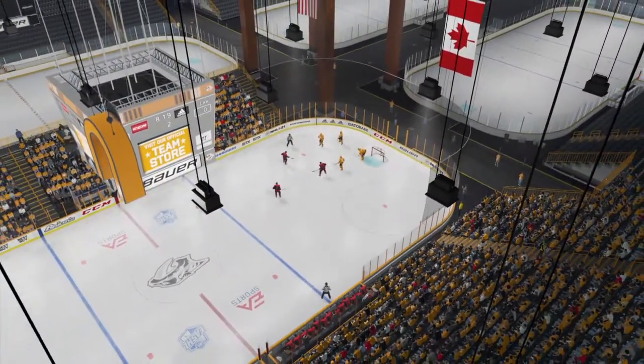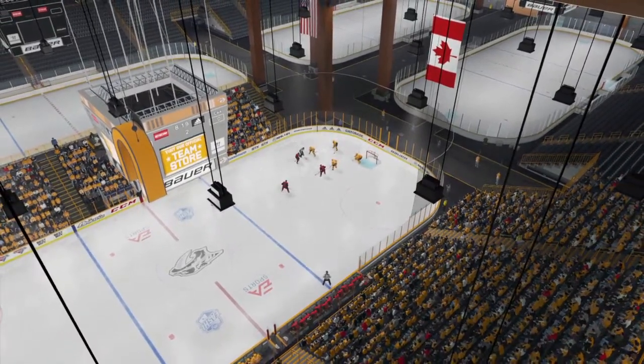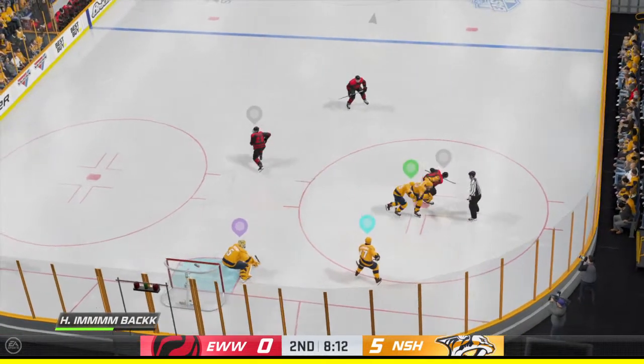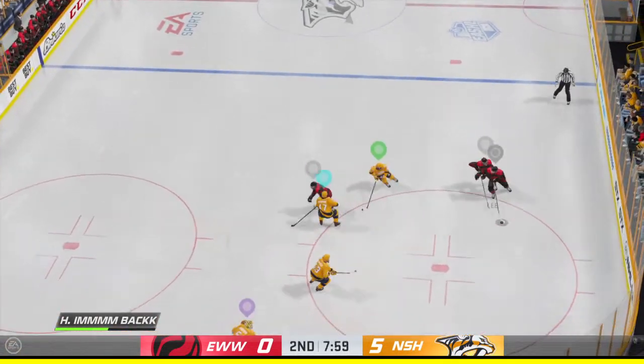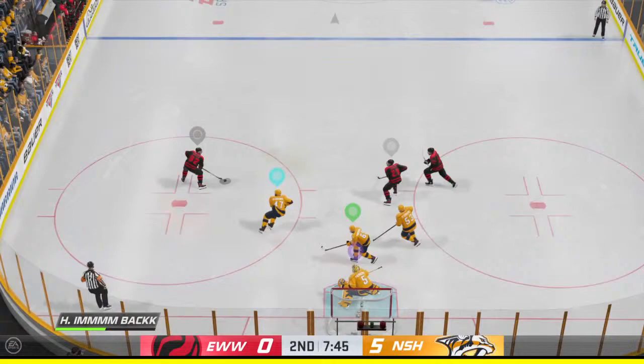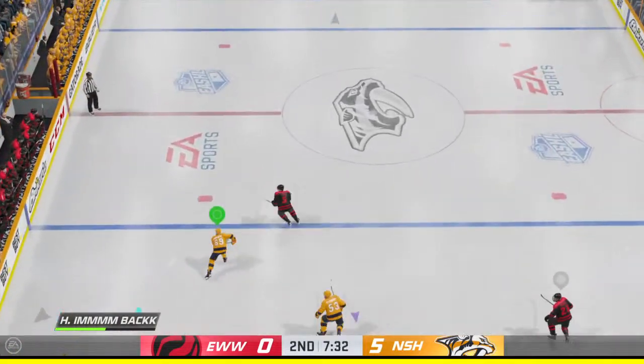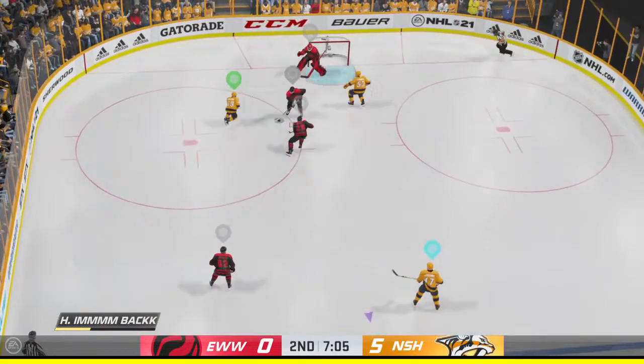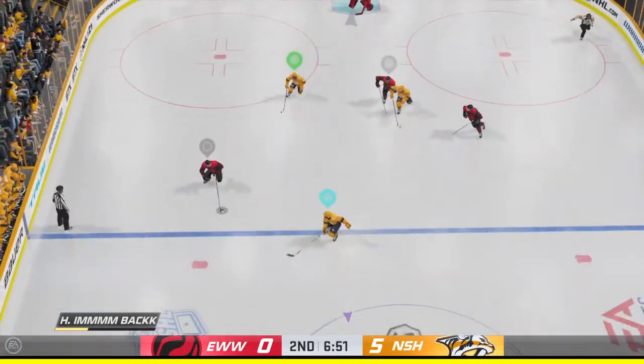Excellent point. More than half the period has gone by. Hope you're enjoying this one. Nashville's offense is showing no signs of slowing down as they have extended this blowout. I hope not. That's blocked. Nashville's looking to break out of their own end. It's a 2-on-1. Sends it over. And that's picked off in front.